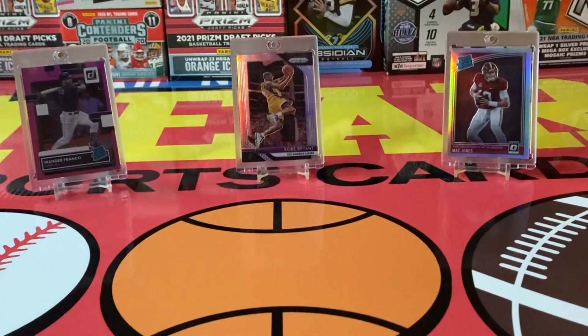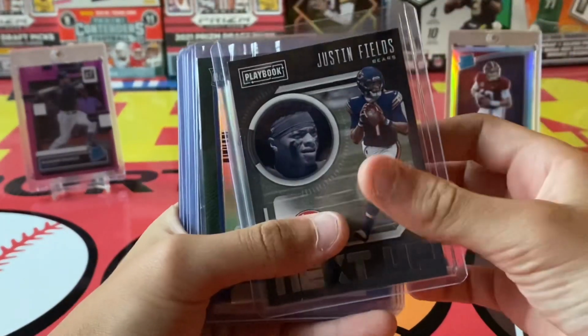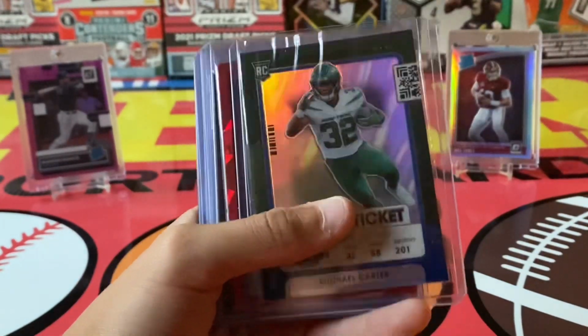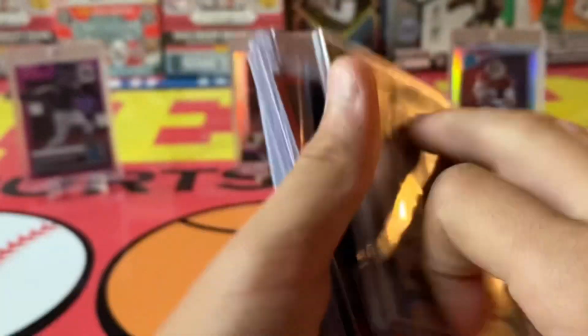That's a beautiful card. One of my first Phoenix cards. I haven't ripped any Phoenix, but I've done breaks with Phoenix, and I got that one in a break. Justin Fields, this one I also got in a break. Nice Contenders Optic rookie ticket numbered to 99 of Michael Carter.